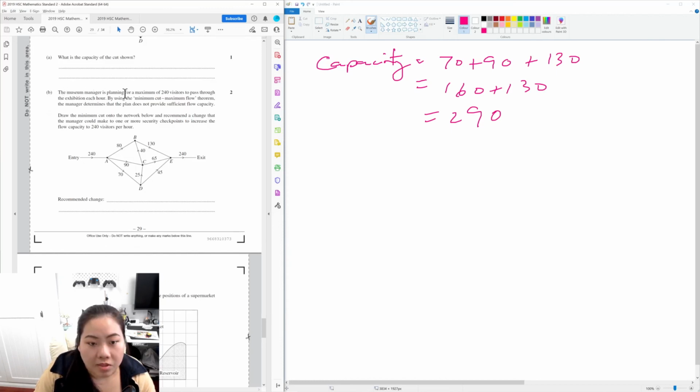The museum manager is planning for a maximum of 240 visitors to pass through the exhibition per hour. By using the minimum cut maximum flow theorem, the manager determines that the plan does not provide sufficient flow capacity. Draw the minimum cut onto the network below and recommend a change that the manager could make to one or more security checkpoints to increase the flow capacity to 240 visitors per hour. Alright, let's look at the minimum cut.